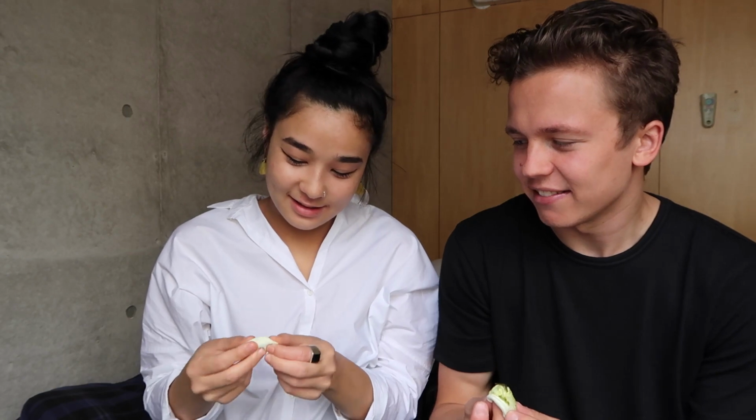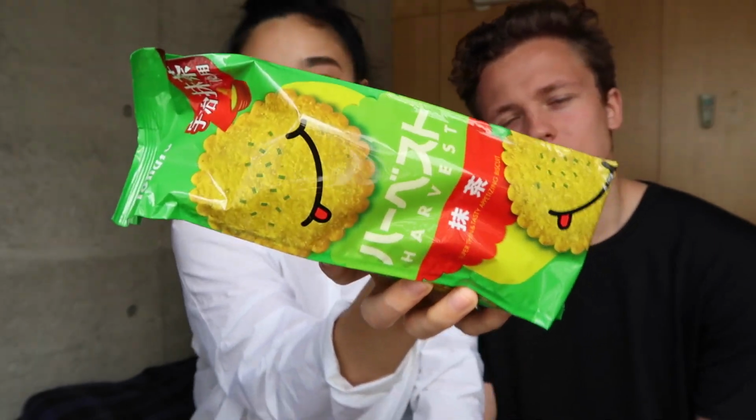Turn it inside out, it looks really ugly. That's the inside. Tastes like ant poison smells, yeah. It's not good.